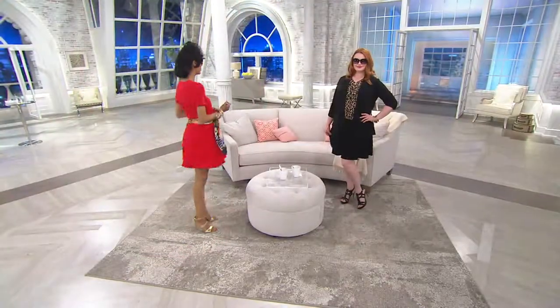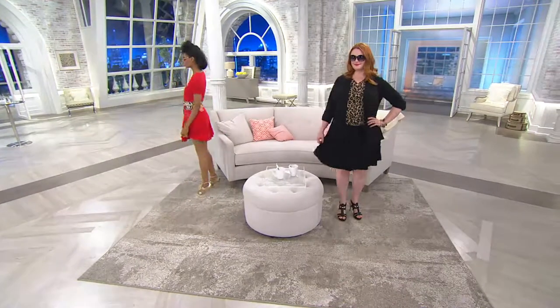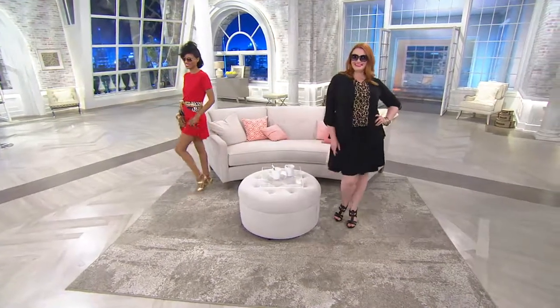Look at that with the little short underneath it. Woo-hoo. Machine wash and tumble dry, and buy more, save more.